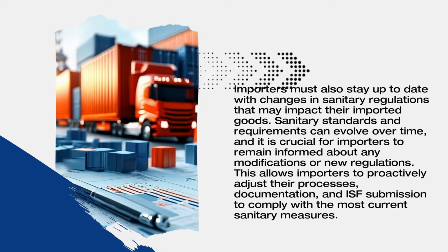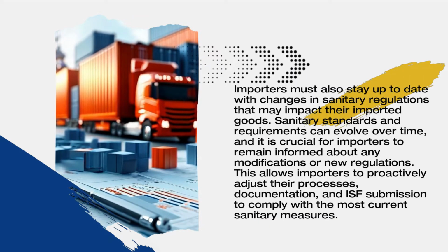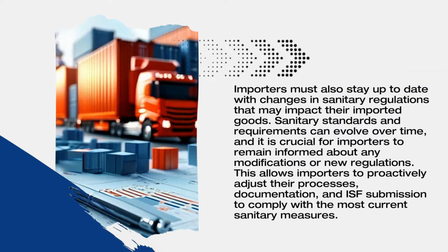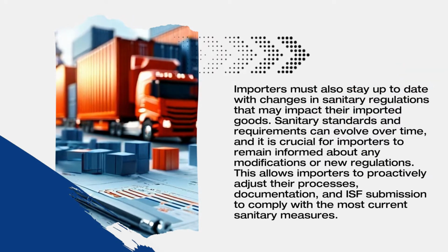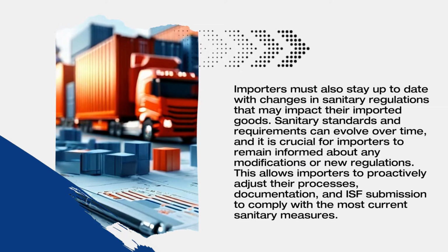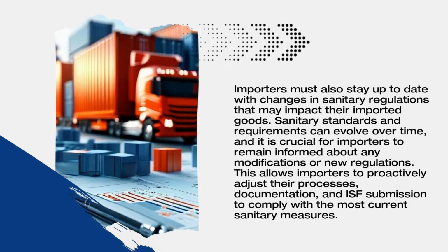Importers must also stay up to date with changes in sanitary regulations that may impact their imported goods. Sanitary standards and requirements can evolve over time, and it is crucial for importers to remain informed about any modifications or new regulations. This allows importers to proactively adjust their processes, documentation, and ISF submission to comply with the most current sanitary measures.